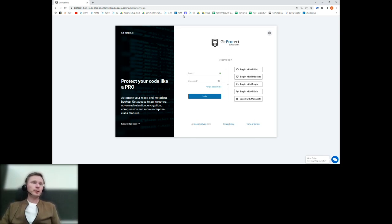So let me drop an access to my account. As you can see, I'm using some old-fashioned password manager. Nevertheless, you can also get insight into your application using your own, for example, Atlassian credentials or Microsoft credentials, or any other, if you prefer to use SSO. So let me log in. And there we go. I'm using this account for demo purposes, so it can be messy in some places.